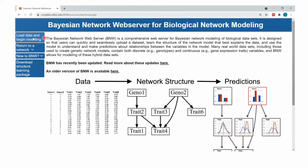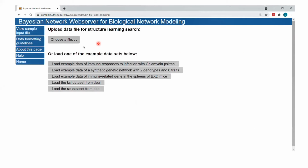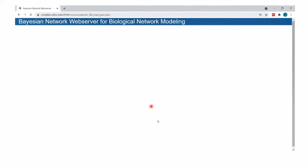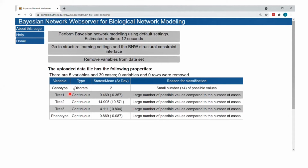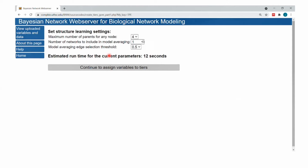To begin, you're going to click this top left button, load data, begin modeling, and then click choose a file. For some reason, the video didn't capture the file manager, but I'm just loading that file into BMW. Then you get a little description of the input file that you've uploaded, to make sure that BMW read and interpreted your file correctly.